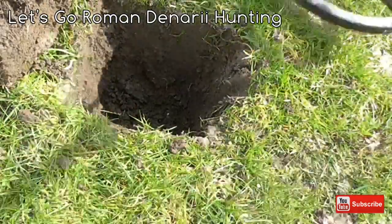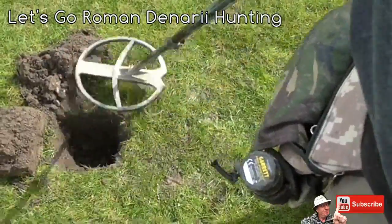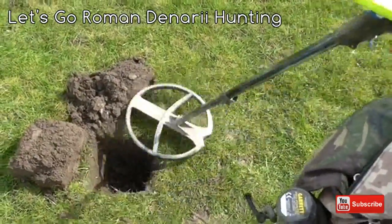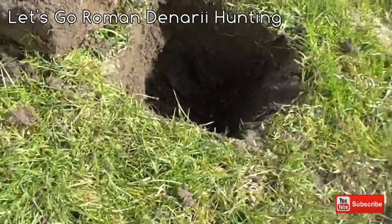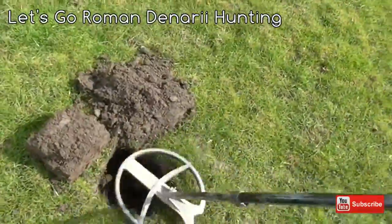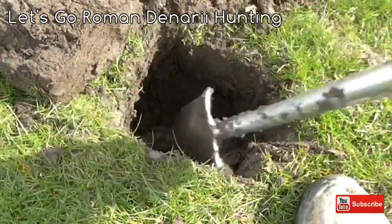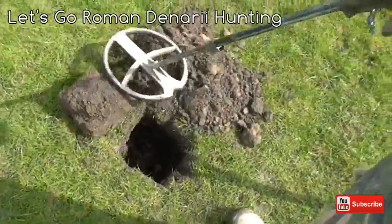And the spoil. Gosh, that is such a very quiet, repeatable, no numbers. I think it's in that corner at the end of my front edge of my coil, so I'm going to have to take some more out. It must be deeper. Let's try again. So, right, I'm down to the subsoil. Let's have a look. No, it's not in the spoil.